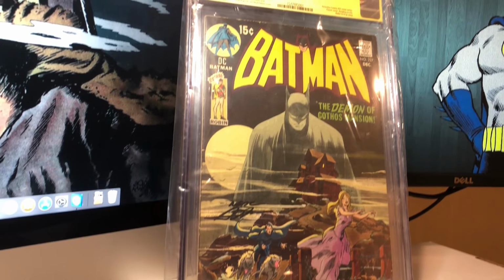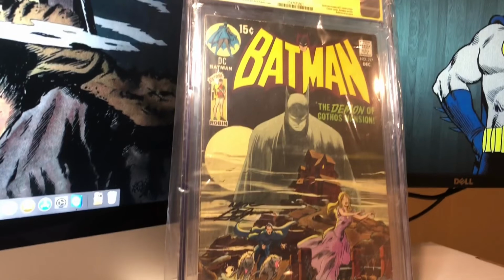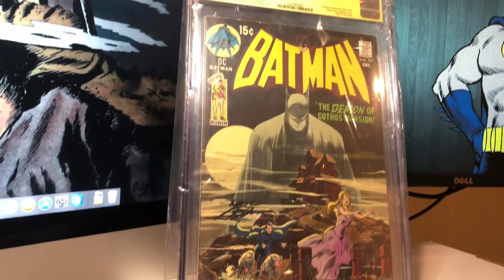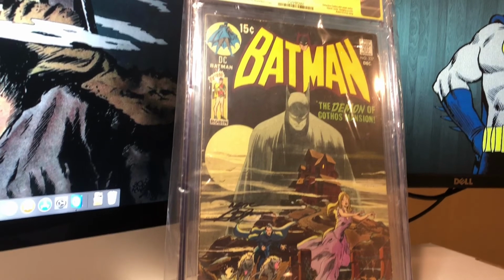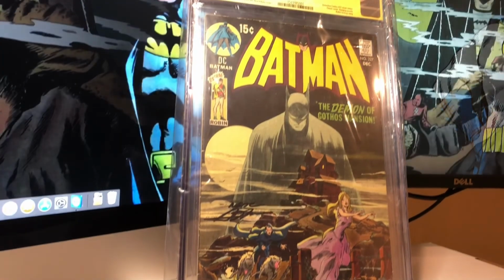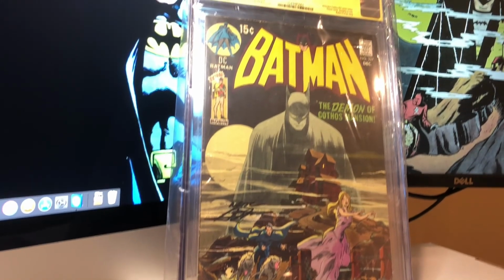And I held off knowing that, let me keep searching for a better copy at a better price. And I was glad I did, because shortly after that I saw this book, and I think I paid like $270 for it, graded and signed. So I was pretty happy with that. I'm glad to have this in my collection, guys.